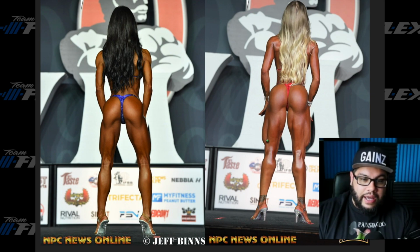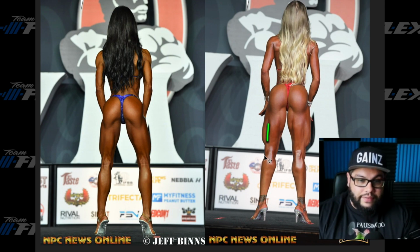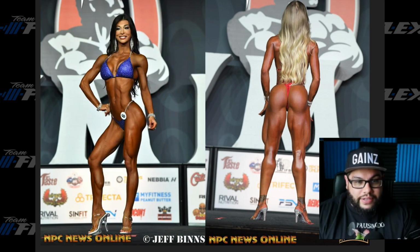And hamstring, same thing. You can see here on these wellness athletes that the hamstrings are a lot more full, a lot more developed than they are in bikini. But again, the conditioning and all that is pretty on par, even in the lower body. We're not seeing either athlete being a lot leaner than the other. They're really symmetrical. So that's really how bikini and wellness come together.